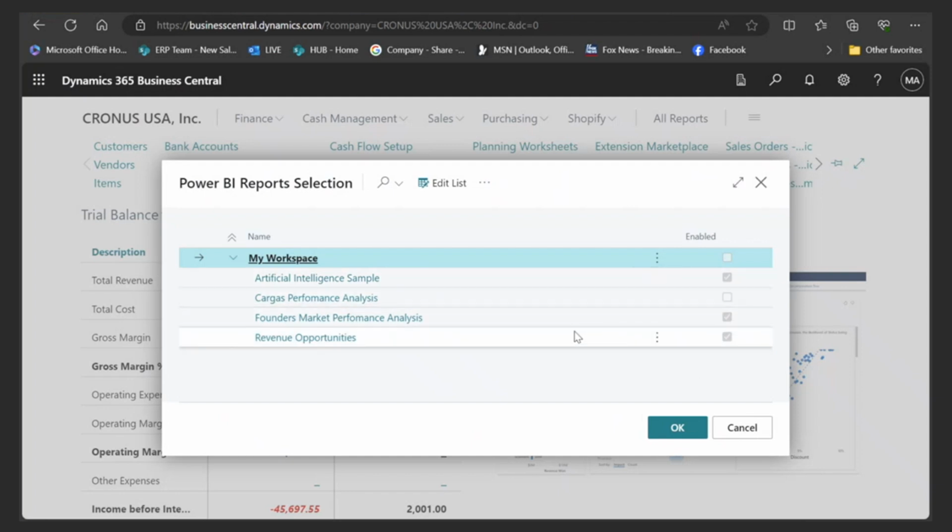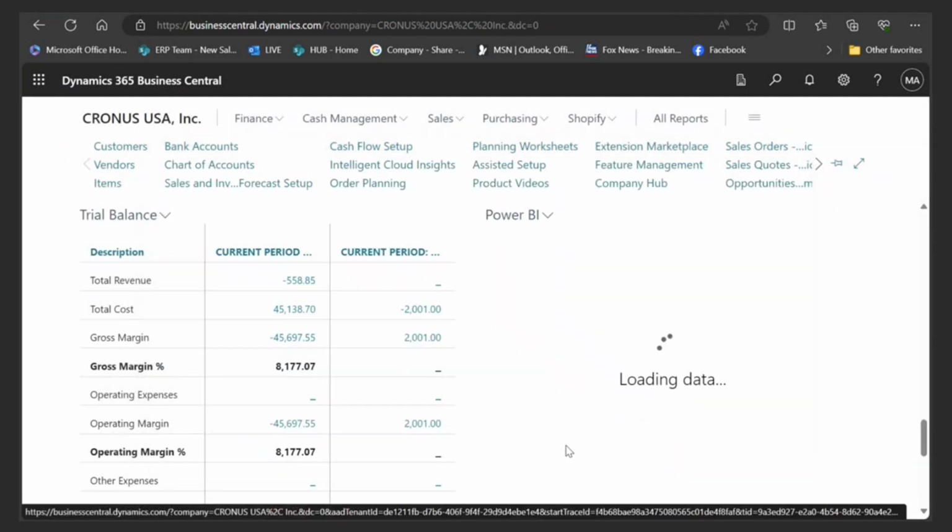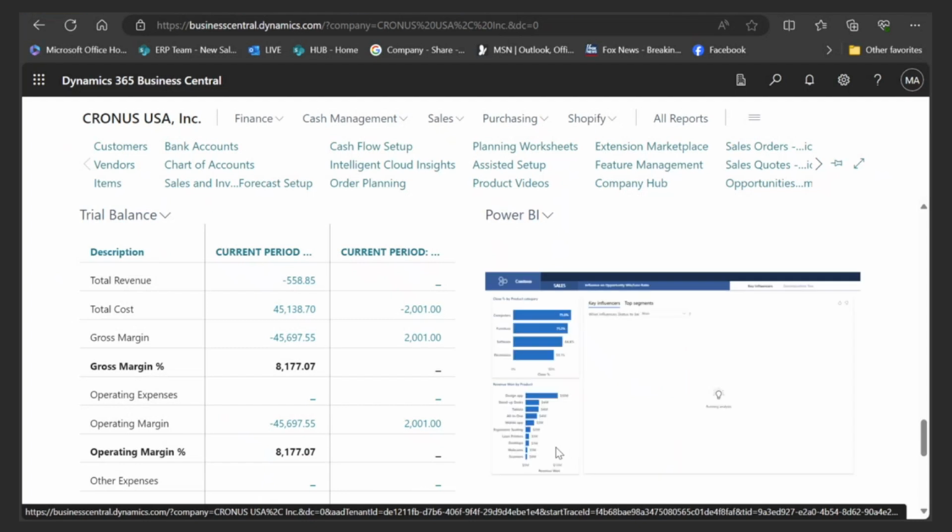And it'll scroll through them. Wow. Yeah. That's awesome. Yep. So that is a little overview of how to navigate around Business Central.